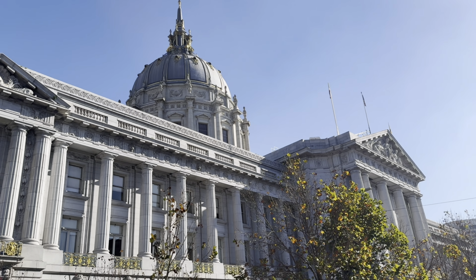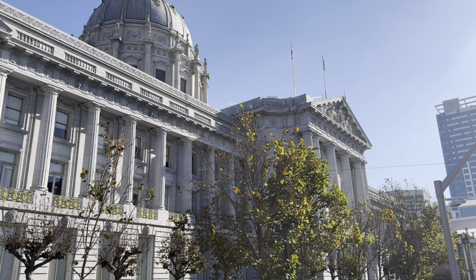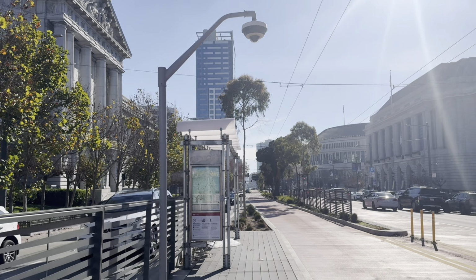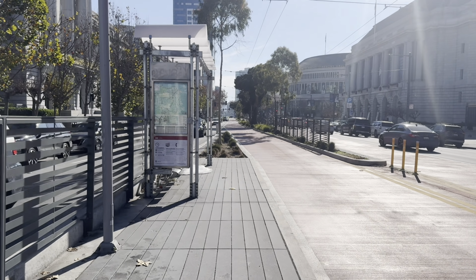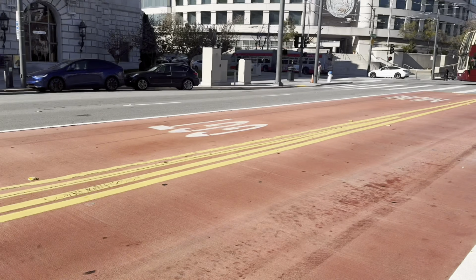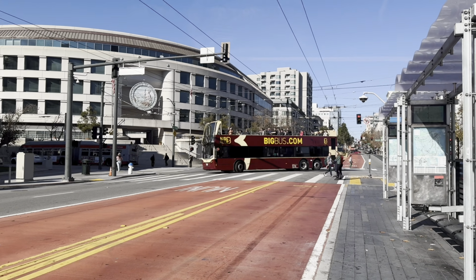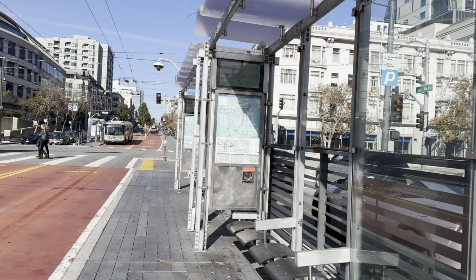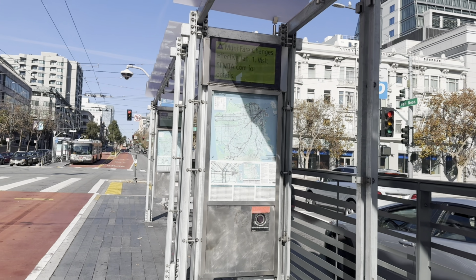And here's a look at City Hall, which is where this stop is located. The bus rapid transit serves several destinations and connection points, like the Van Ness Muni station on Market, as well as City Hall here, in addition to Ghirardelli Square at the north end of the line. Now, this bus rapid transit is just under 2 miles long, running from Mission Street all the way up to the end of Van Ness Avenue at North Point Street.